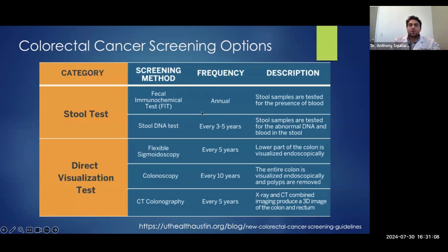to get better tests. Stool DNA tests are ones that look specifically, this is an at-home test, it's prescribed by your doctor, and you give a stool sample and you send it off. Every 3 years is generally what's indicated. And this looks for specific DNA aberrations or injuries that are shed into the stool that indicate colorectal cancer. They have a pretty good sensitivity, but they do miss 1 in 12 colorectal cancers, or they have a false negative rate of 8%, which in my mind is a little too high for comfort. But they're a good test.